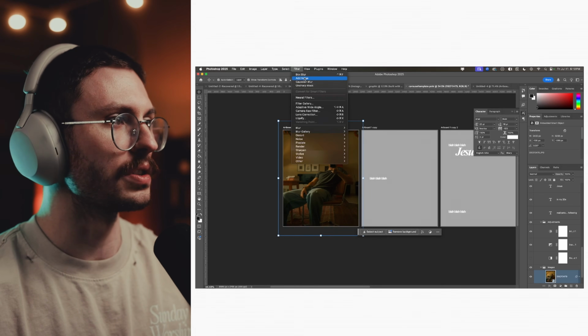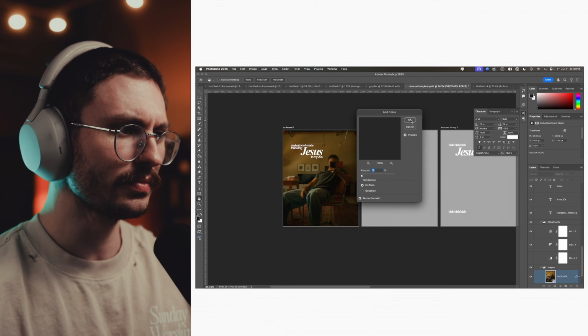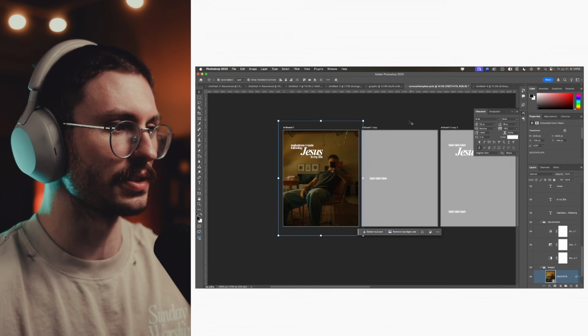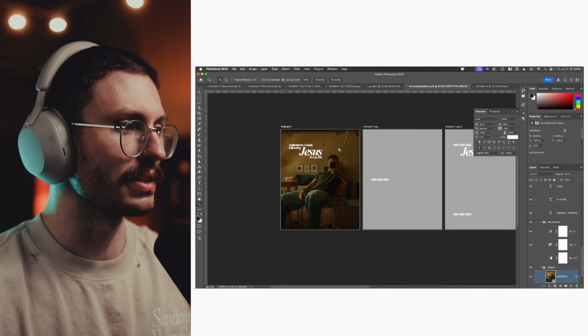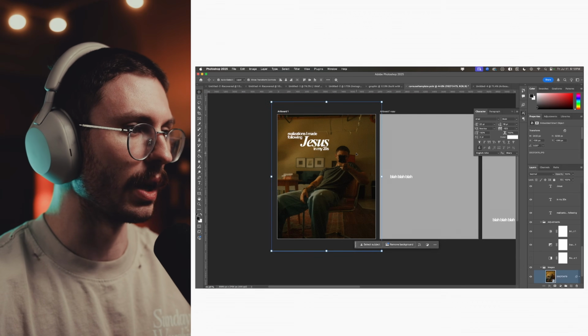And then afterwards, I add a noise effect as well, or a noise filter. And I use the amount of 15% because I find that it's not too much, but it's not too little. And it just gives me a nice bit of noise for my image.